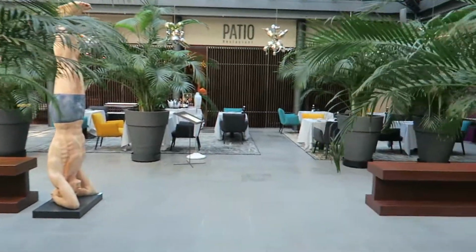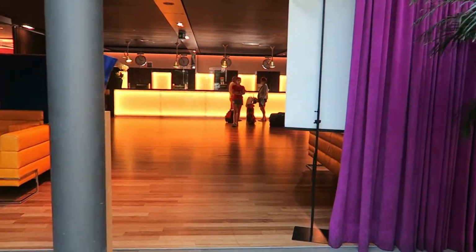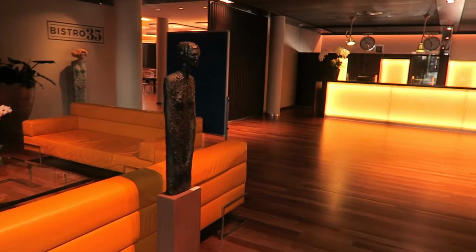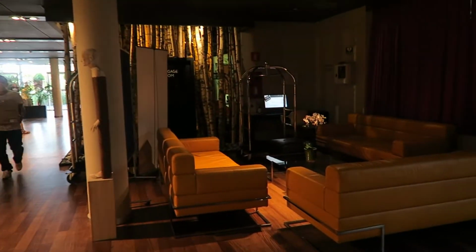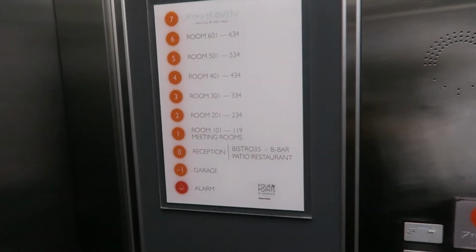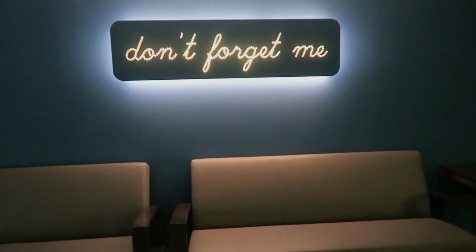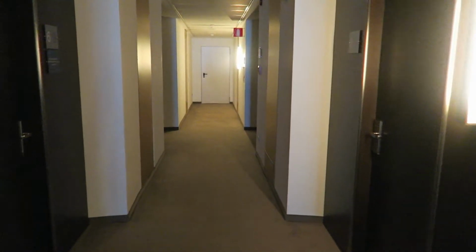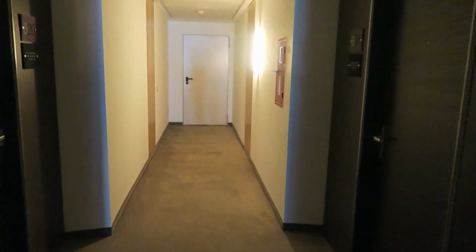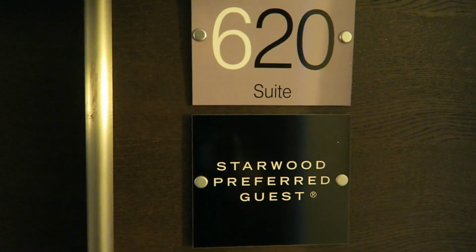And next, let's go to the lift and up to the 6th floor. And then we're gonna show you our room. And here we are on the 6th floor of the hotel. As Bonvoy Platinum members, we were really lucky to get an upgrade to an executive suite. So thank you very much to the Four Points for that.